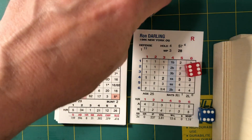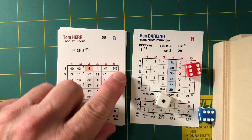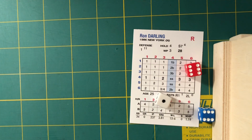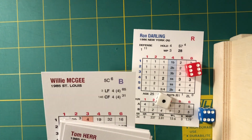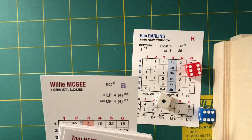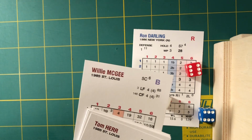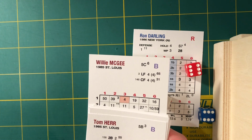Darling's to the belt. The pitch is a 6 on Herr's card, plus 4 on Darling's, makes a single to center field. Oh, I should have sent Backman to third earlier, and yeah, that would have scored him, but we're not going to worry about that. All right, so mistake acknowledged on Backman.